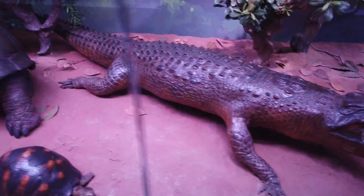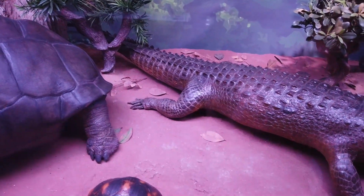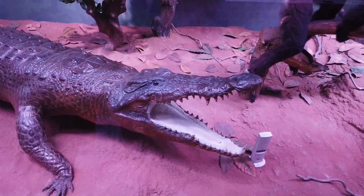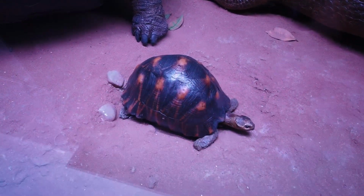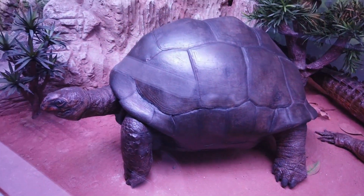a crocodile from Madagascar, a very, very big crocodile, look, powerful jaw. Very nice and very strange things. Look how big this is.